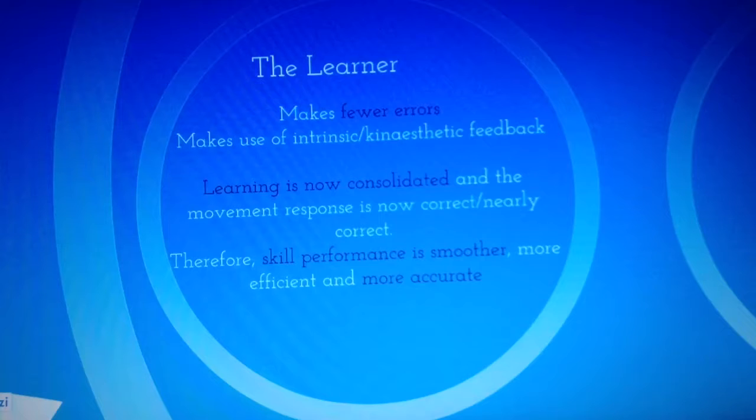My skill performance is now a lot smoother rather than looking jerky and ill-timed. So I'm more efficient, so that means I'm using just enough power, just enough muscle tension and contraction as I need. And also I'm becoming more accurate in my performances.